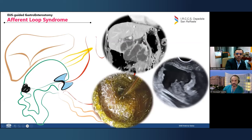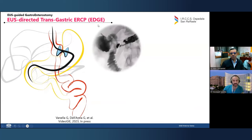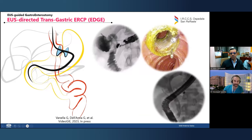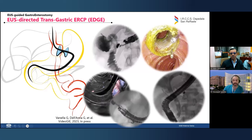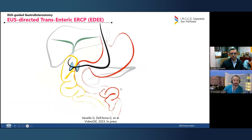Of course, anastomoses have also helped in the management of post-surgical anatomy. This is afferent loop syndrome, which is actually quite similar to draining a collection, but we have more advanced procedures. This is the EUS-directed transgastric ERCP, or EDGE, in Roux-en-Y gastric bypass. This allows you to inflate the remnant stomach and to connect the remnant stomach back to the GI tract, and to perform through the LAMS ERCP or even diagnostic EUS. And then when you have finished, you can remove the LAMS and allow for fistula closure. And this is another type of connection, of shortcut, EUS-directed transenteric ERCP.